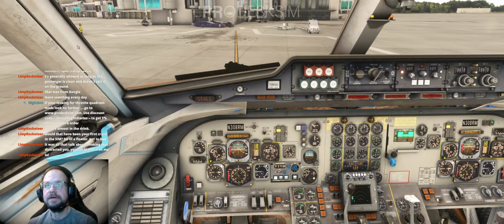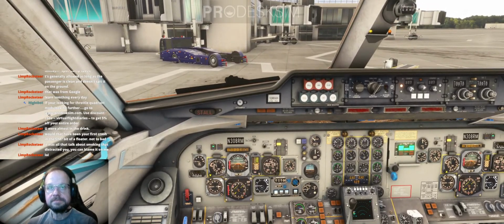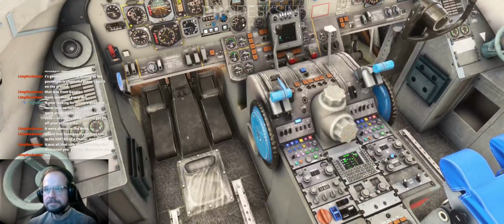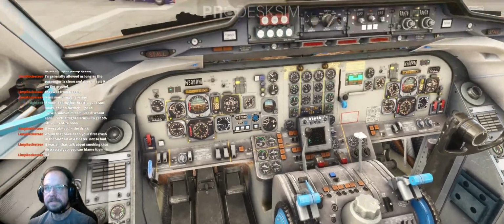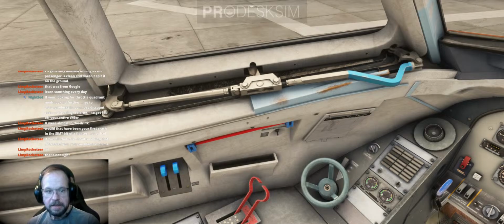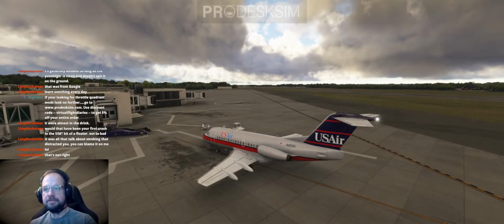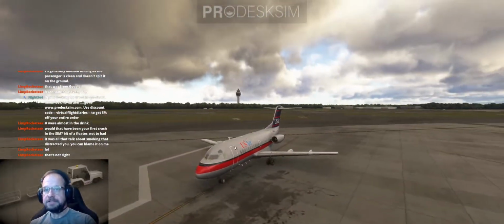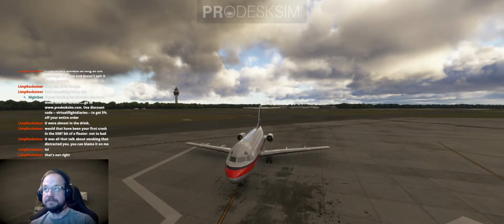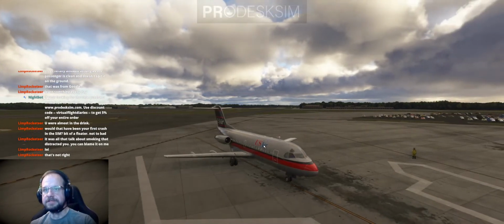475. That can't be right. We'll have to check it out on the replay. All right, parking brake on. Welcome to Norfolk. It is a fun little bird, and if that's true, 475 is one of the worst landings I've done. But it didn't feel like that. It felt like I floated it and just kissed it in the end. But we'll see how it looks.